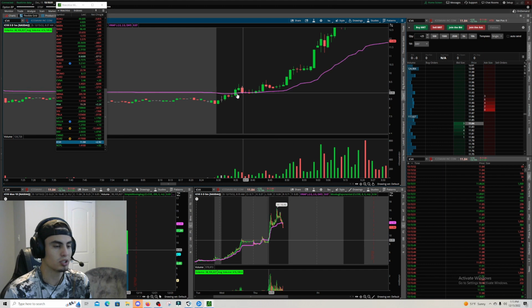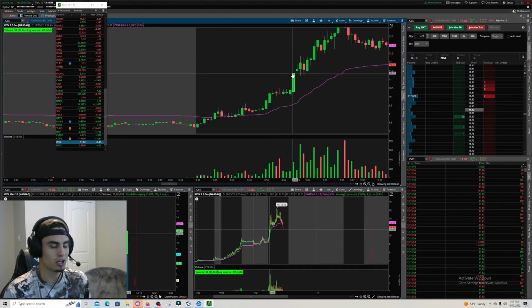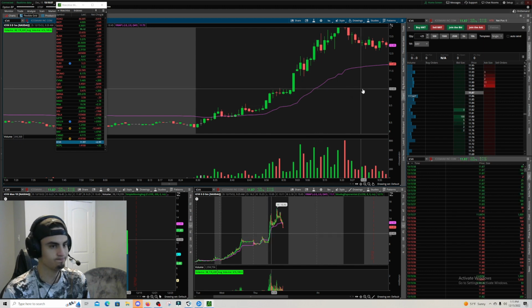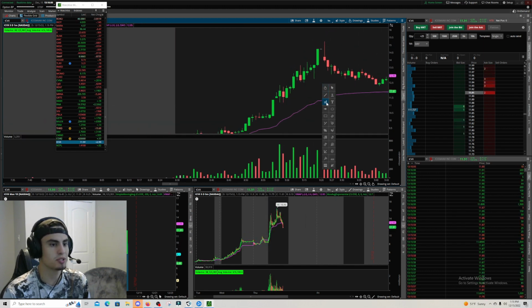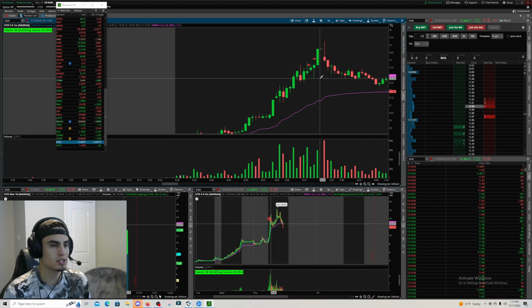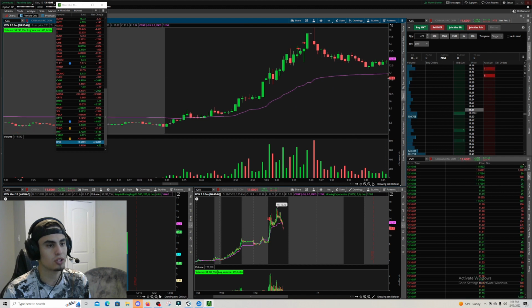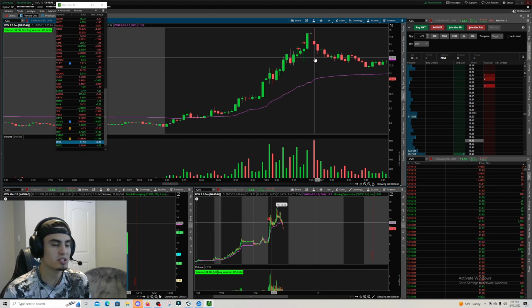Maybe down here or here would have been nice, but these flags right here are kind of pretty fast, you know. Coming out of a halt, this thing could hold down. It was risky, so I ended up taking one short on this one up here. Quick stop over highs, so I instantly got stopped out on that one.